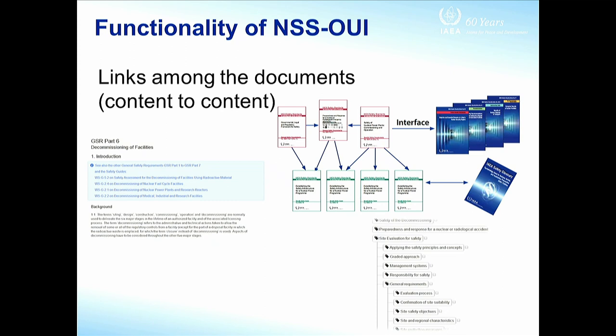And then within each safety standard, you can see the links between all the requirements. You can see how they link to the different safety guides. You can see how they would interface with these other books, which are the nuclear security series books. And you'd also be able to get information on the safety glossary and be able to see what the definition is of all of the terms we use.